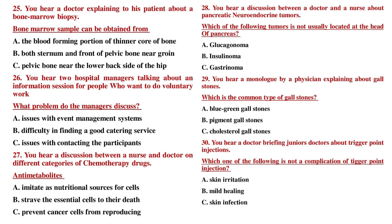Question 29. You hear a monologue by a physician explaining about gallstones. Now read the question.